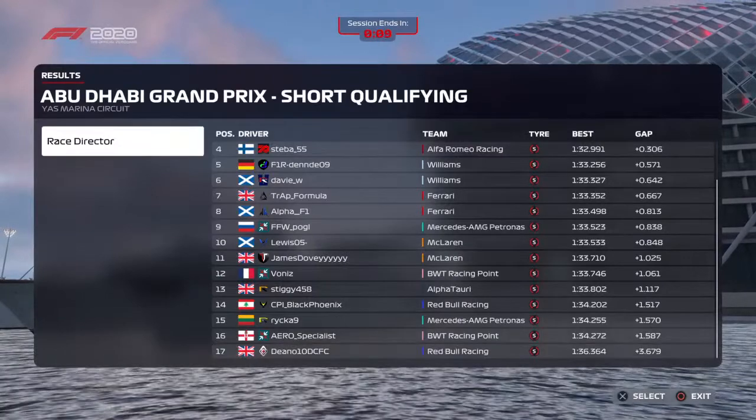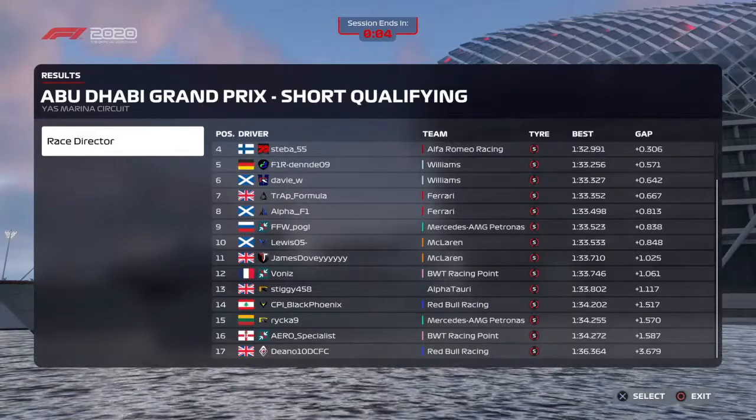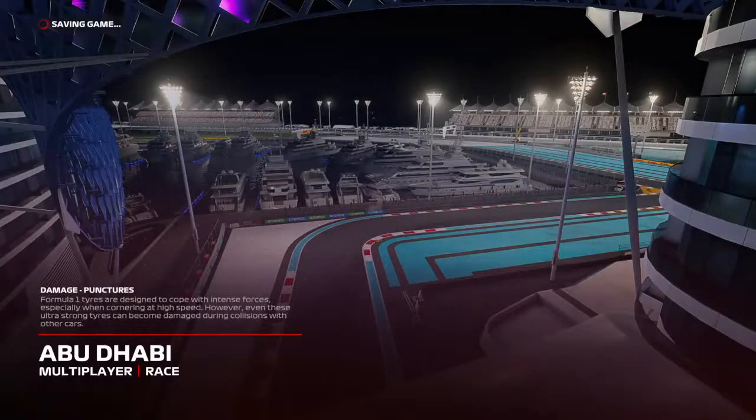So that was certainly a very good short qualifying session, but let's see what happens as we go into the Grand Prix. We'll see most drivers do that two-stop strategy, but will we see some of the drivers outside the top 10 start on the medium tyres to do the alternate?